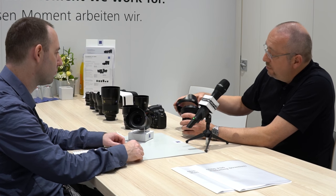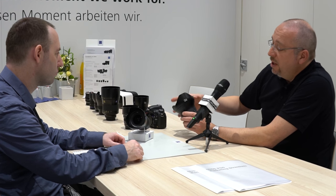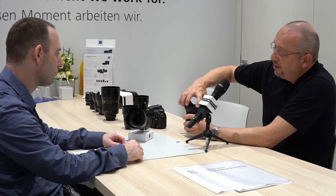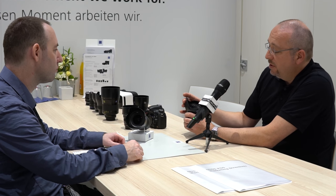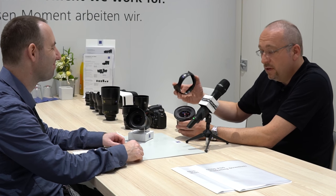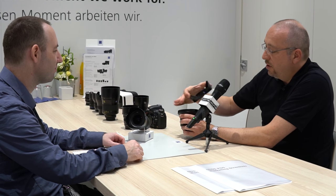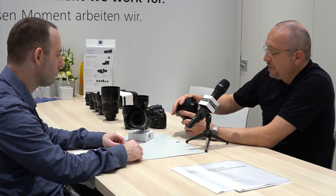We have a new design, especially the 15 millimeter has a detachable lens shade now. It's also the widest lens on the market that still has a filter thread mount, so you can use standard filters or holders for slot-in filters for landscape photography, for instance.